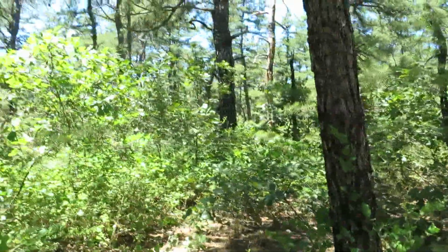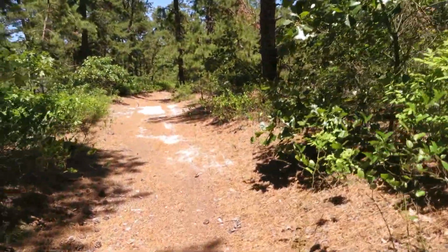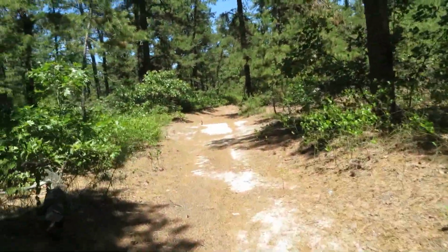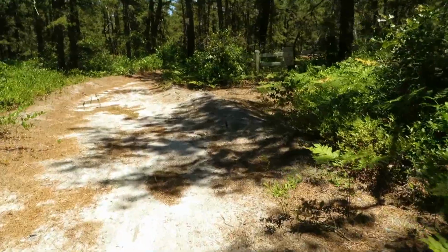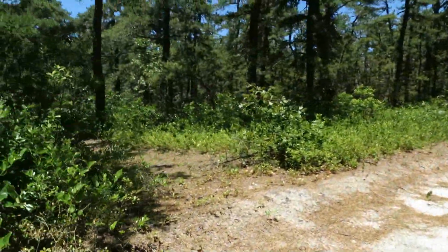But yeah, if I go any further, those bogs are there. That's a breeding ground for pine flies, so you don't want to go there. Trust me, unless you want to get bit by pine flies. Yeah, too many flies over there. The camera can't pick them up because they move too fast for the camera, I guess. But yeah, see, this is Double Trouble State Park.